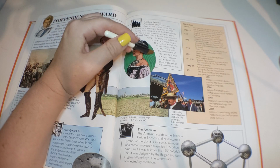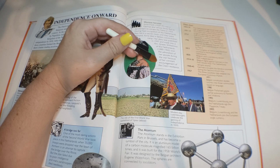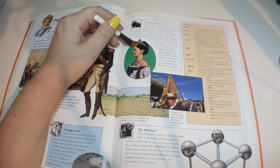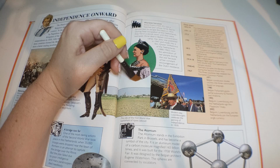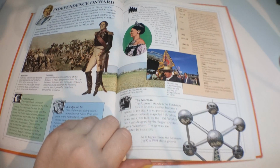Queen Wilhelmina of the Netherlands, right here, won the admiration of her people during the war because of her constant encouragement of Dutch resistance. And down here we see the Atonium.